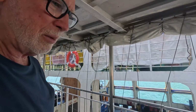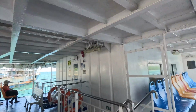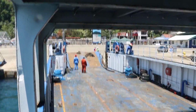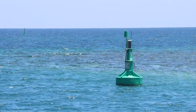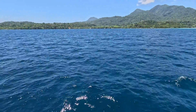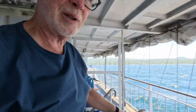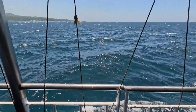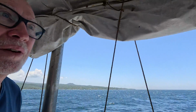Cristina, I will do a walk around the boat while we're waiting because we haven't left our island yet. Camiguin Island. We are still attached to Camiguin Island, tied up beside this other ferry. Cristina just cruising. Bit wavy out, coming into port. Camiguin Island behind us, the volcano island.